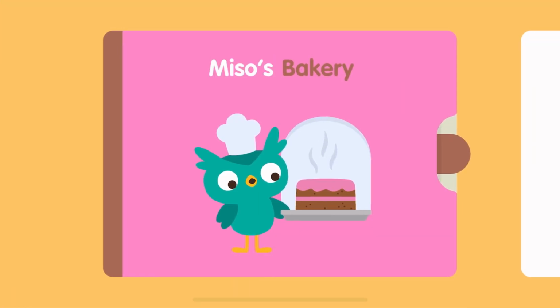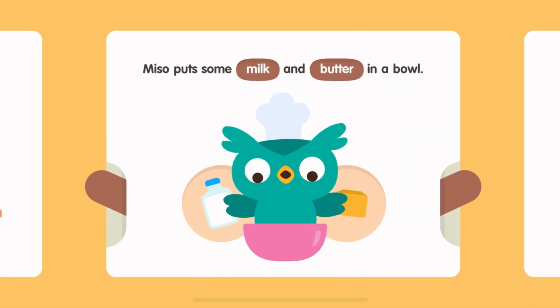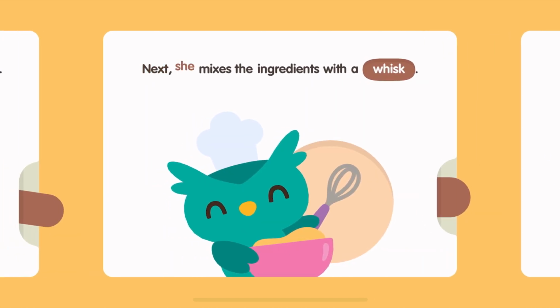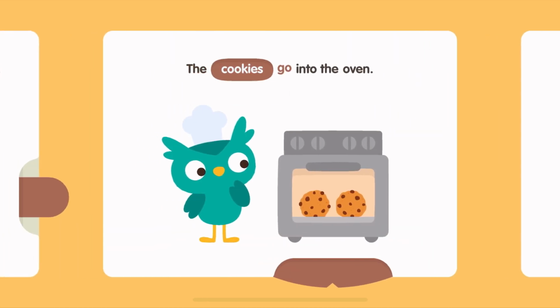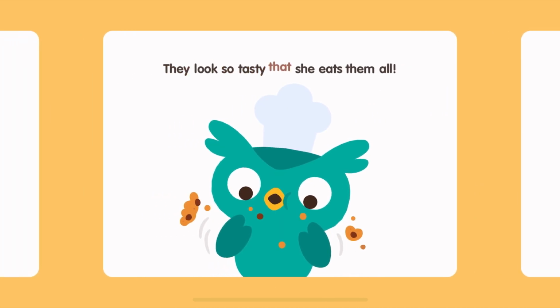Miso's Bakery. Time to get baking. Miso puts some milk and butter in a bowl. Next, she mixes the ingredients with a whisk. The cookies go into the oven. They look so tasty that she eats them all.